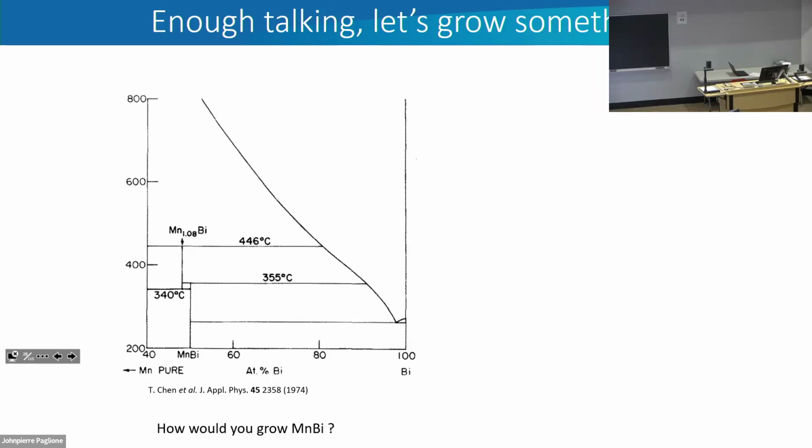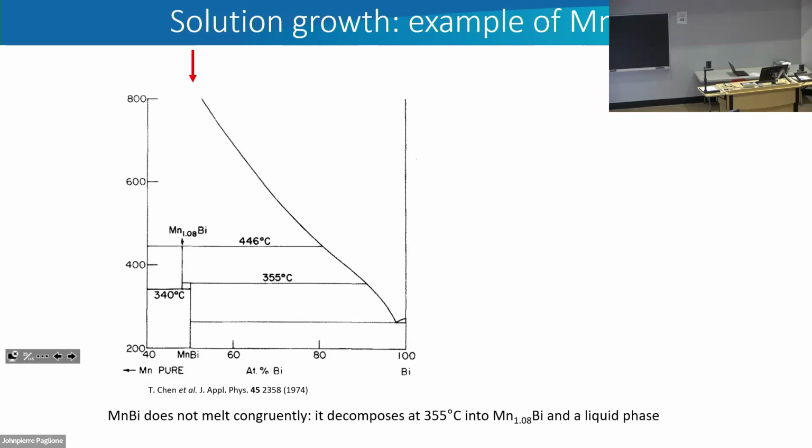So if you mix manganese and bismuth 50-50, and let it cool down, say you go to high temperature, and then cool down, you're not going to get pure manganese bismuth. You're going to first cross this liquidus line here and get solid manganese. Then you're going to get this high temperature phase of manganese bismuth, manganese 1.08 bismuth. Then you're going to get manganese bismuth, and then you're going to get pure bismuth. You're going to get 4 different phases instead of one nice manganese bismuth, right?